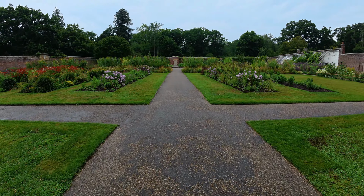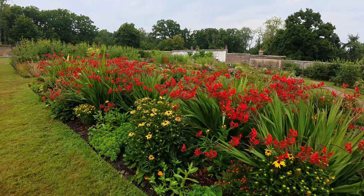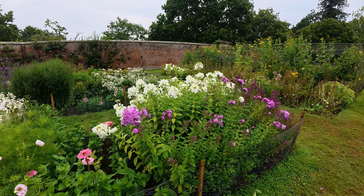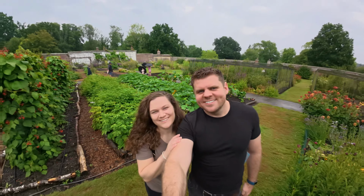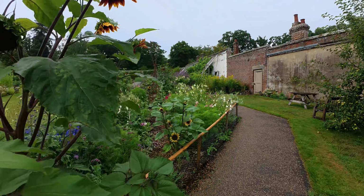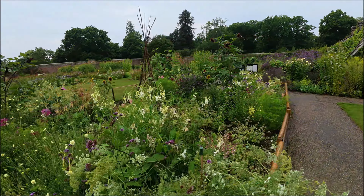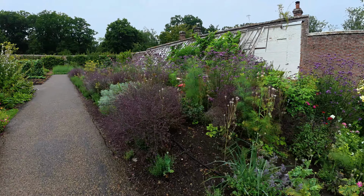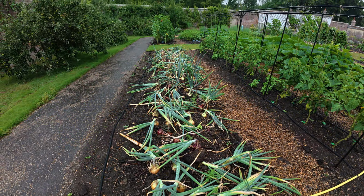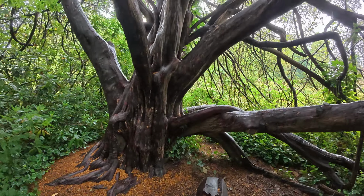The gardens are picturesque and full of vibrant colours. It's basically a year-round Instagram spot. The whole estate covers 780 acres, with woodland trails and interesting trees like this one.